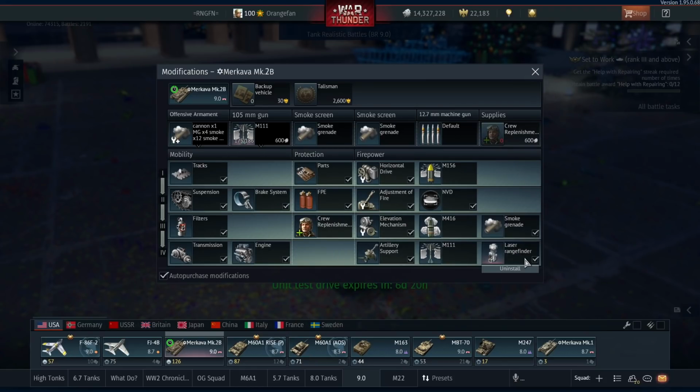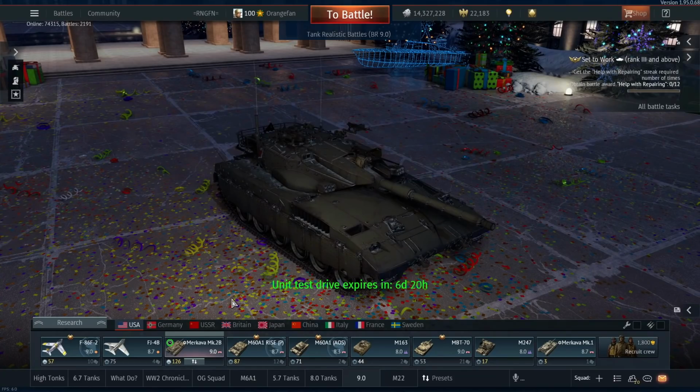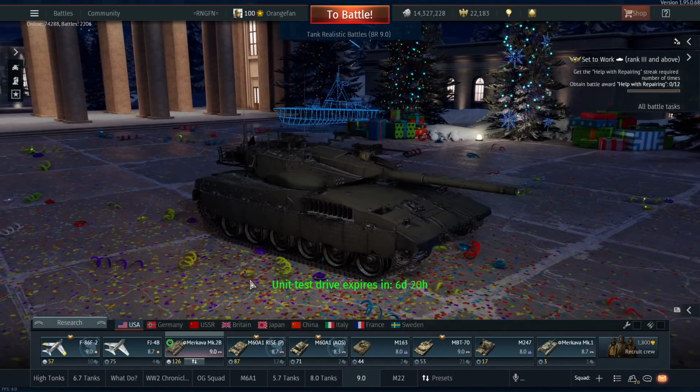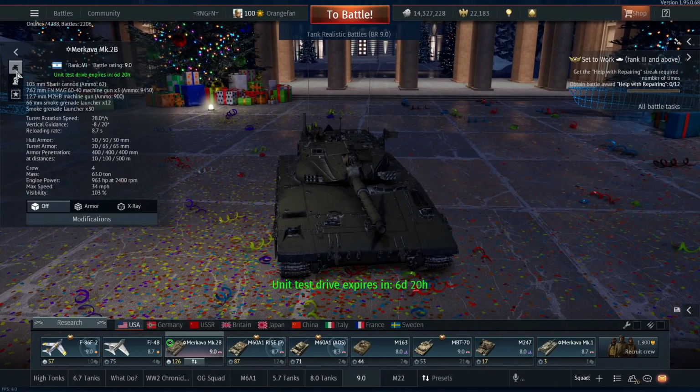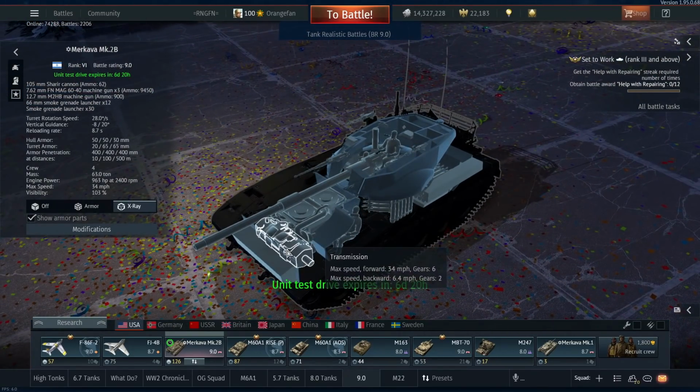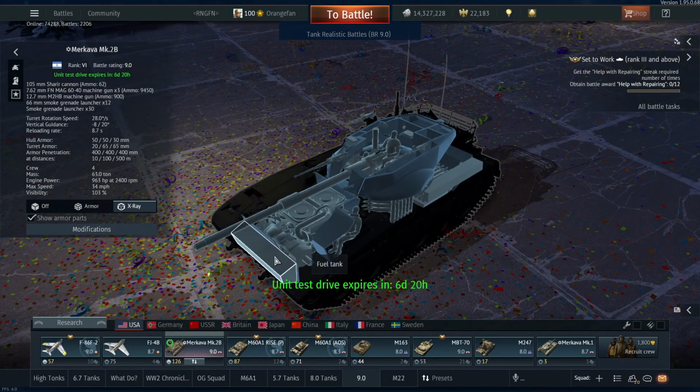So, the laser rangefinder is good. The night vision thermals are pretty good. They're lower resolution, but it's an early generation, so. I think it was a good tank. The engine power does feel much better, although, my god, the X-ray. This fuel tank across the front. And then the transmission right behind that, and then the engine right behind that.